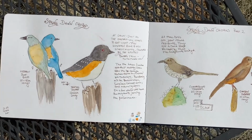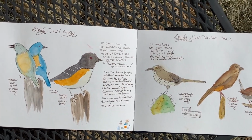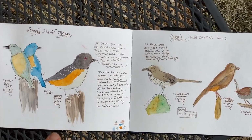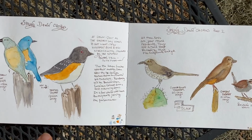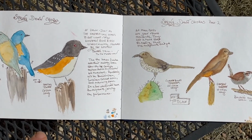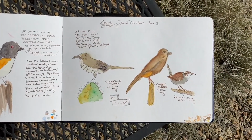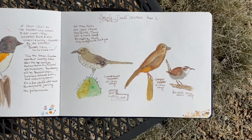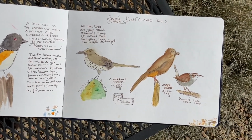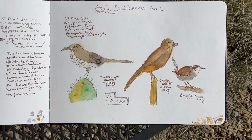So this is my journal pages for the dawn song, at least for this part for April. We've got the western bluebird to the left. We have a spotted towhee, which I didn't get recorded in my videos, but they are around. They're just not in my part of the neighborhood when I'm doing the recordings. We also tend to hear curve-billed thrashers, which we didn't hear any of when I recorded, but in the next recording we'll grab some of them. The middle bird is the canyon towhee, and then the Bewick's wren.